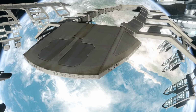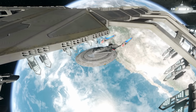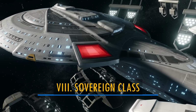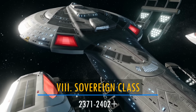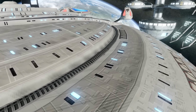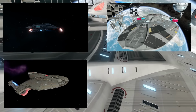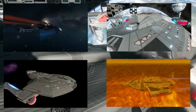You would probably expect me to put the Sovereign higher, but honestly, I think I can justify its position here. First off, however, at its time of launch, it was clearly the most advanced ship in the fleet in certain areas. It was certainly a step up when it came to armaments, but at this time the Akira, Norway, Sabre were contemporaries in that field, and arguably the Defiant might have even outclassed it.